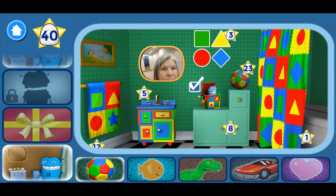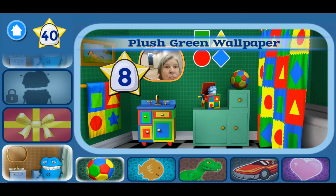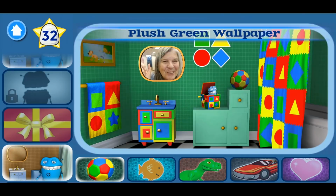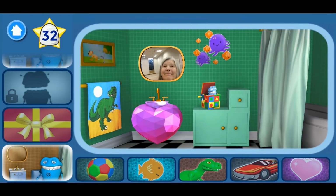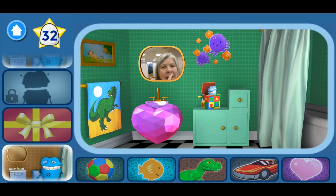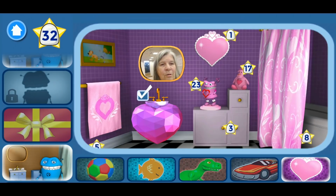goodness, what can I do? What do I do? There we go. A plush green wallpaper? Oh, yes. That's for me. 8 magic points and I'm plush. Need I say more? That's stupendous. I think the only thing I might be missing is right here. I think I need a nice, pretty, exciting shower curtain. Okay, let's go back to my pink room.